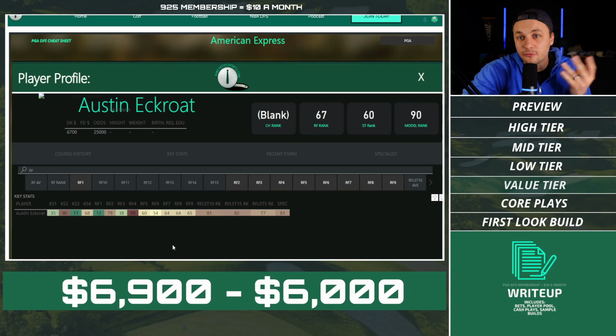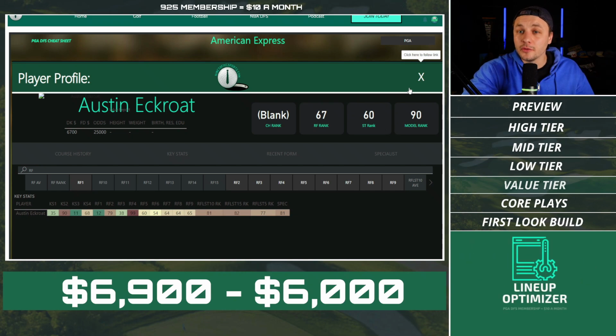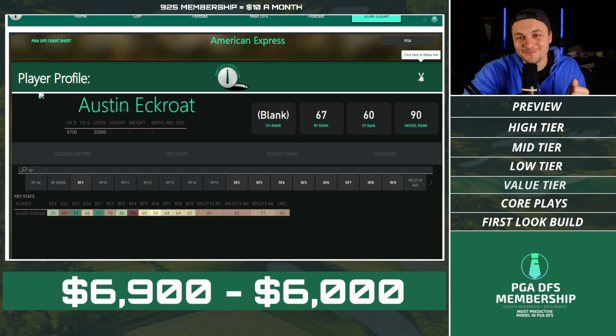And I try to give you guys 4 plays in each price point tier. It was tough for the value tier this week, but it also is a week in which it does make logical sense to do a little bit more studs and duds because we know we are going to get 3 rounds out of them, okay? So that's what makes it difficult. And they're going to be rounds in which these golfers can score on too. So that's what makes it interesting.